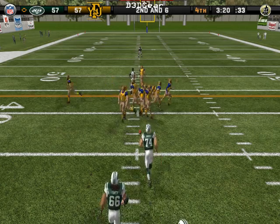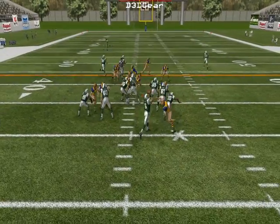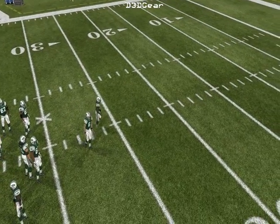Second and six. Ball on the 37-yard line. Gets rid of it. Ooh, nearly picked off. Contrary was the intended receiver on that play.